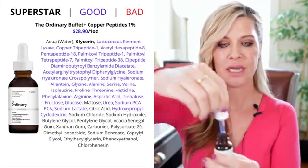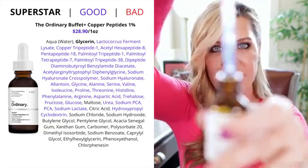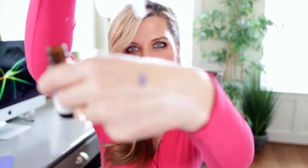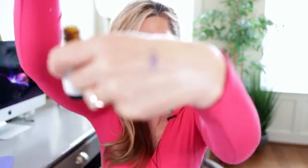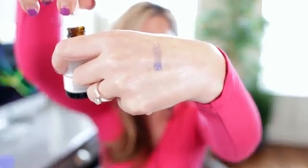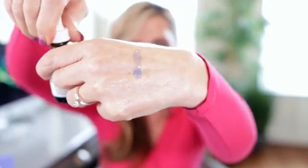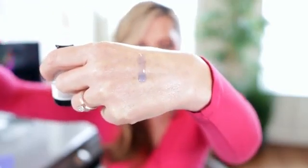This one also comes in a dropper form. You can see it is kind of a cornflower blue, really. It's a little more jelly consistency than the others. So see, it's not quite as runny. See how it's going slow? So this one has a little bit more of a thicker serum consistency, not quite as watery.